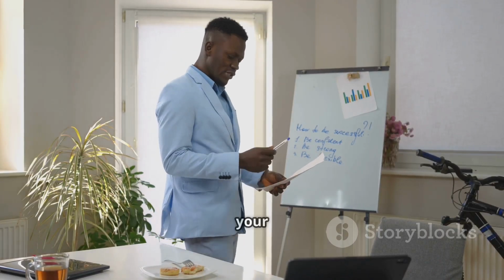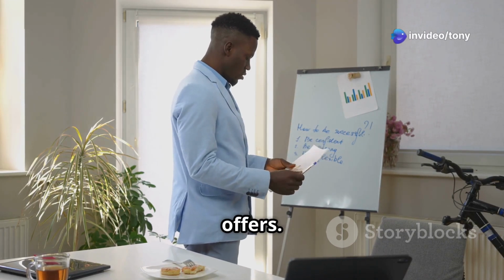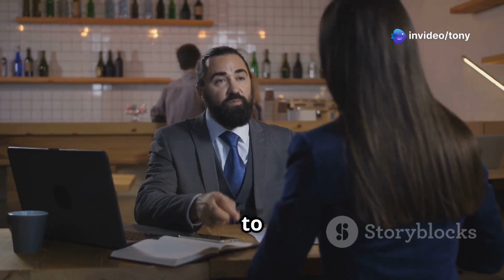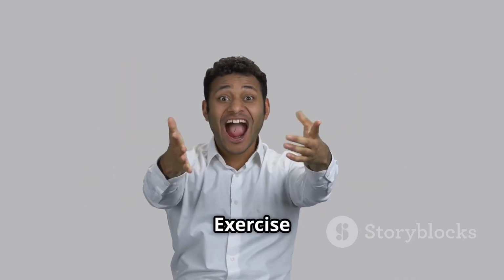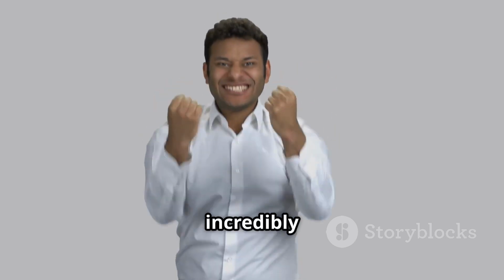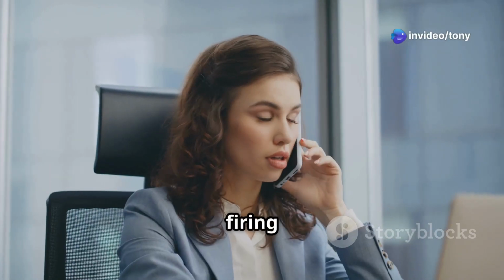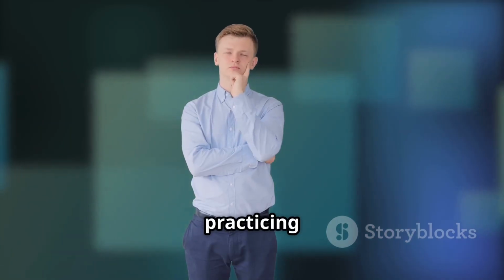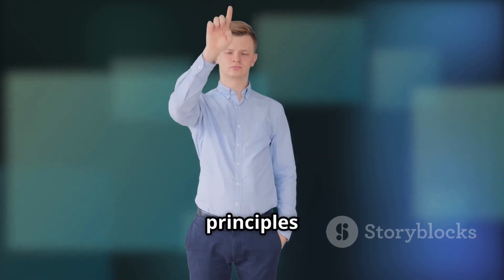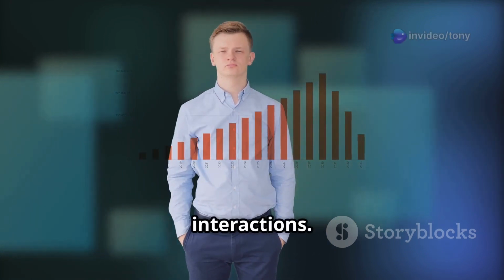Eliciting values. Before your next sales meeting, identify 3 key values your product or service offers. During the conversation, ask questions to uncover which of these values resonate most with your prospect. Anchoring exercise. Think of a time you felt incredibly confident and successful. Bring that feeling to mind and choose a word or gesture to anchor this state. Practice firing this anchor before important sales calls. By consistently practicing these techniques, you'll internalize the principles of NLP and witness their transformative power in your sales interactions.